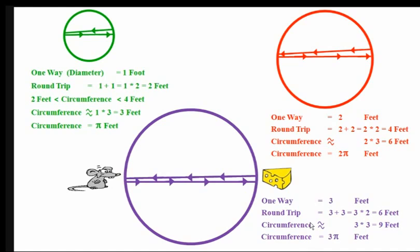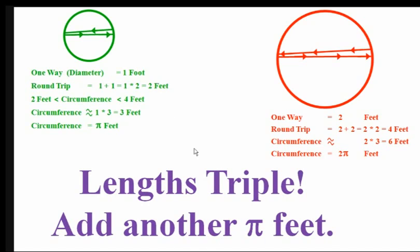Now, when we compare it with the second case, the thing that I notice is that the one-way distance is increasing by 1 foot from 2 to 3 feet. And every time we add 1 foot to the one-way distance or to the diameter of a circle, the circumference is going to increase by pi feet. So in this case, it increases from 2 pi to 3 times pi or 3 pi feet. So overall, our lengths are tripling when we compare to the first case, all of the lengths. And when we compare to the second case, when we add 1 foot to the diameter, we end up adding pi feet to the circumference.